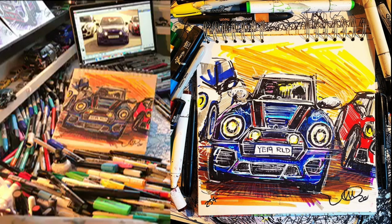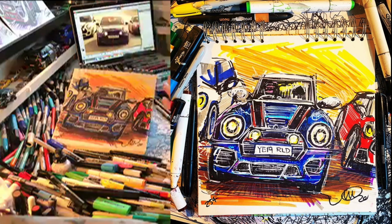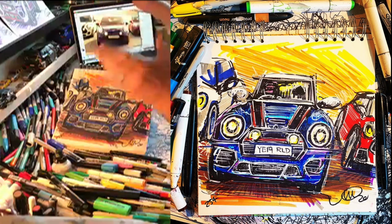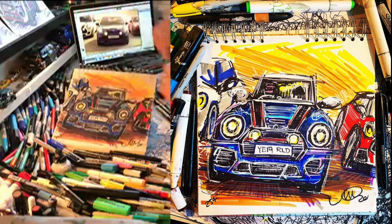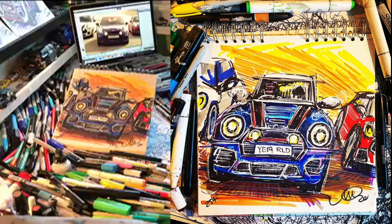That's ridiculous. And there's still time to commission. If people want to have their own cars done, there's still time, because we're doing this until at least the end of this week, because of lockdown. We don't know what's going on with lockdown. So if you want to have your own car done, you get in touch, and you can have this same experience of watching this being created live in real time.